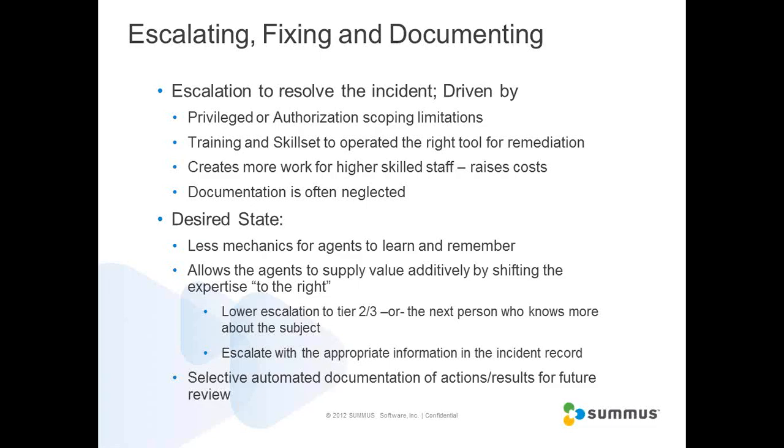And basically, you want to lower escalation to the next tier of agents or administrators. And you want to be able to escalate with the right information incident record. And, of course, automated documentation of the actions. And that all sounds great. But how do you do that?